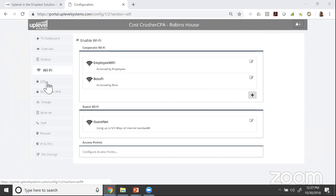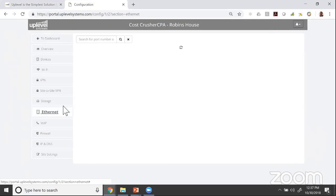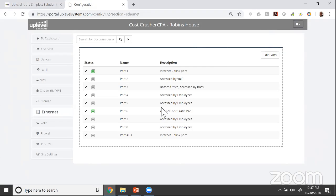Sounds good. Okay. So the Ethernet, I'm not going to go through except to say that you can assign ports to individual groups. So it's VLAN by port. Your employees don't need to understand VLANs. VLANs are all handled in the background. They're firewalled from each other and that kind of thing. But you basically just go in and say, hey, this goes into the employee group and this goes into the boss's group. So that's pretty straightforward.